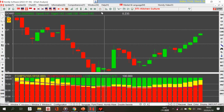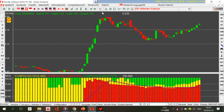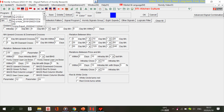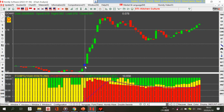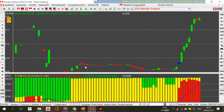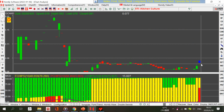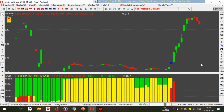Okay, so this is the first one, right? And then I can also bring out the signal here so that you can see very clearly. The blue signal is the date when conditions were satisfied. We have the big boys more than 50% and no retailers. That's why after that it can be so crazy, right?